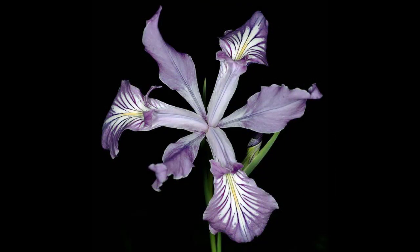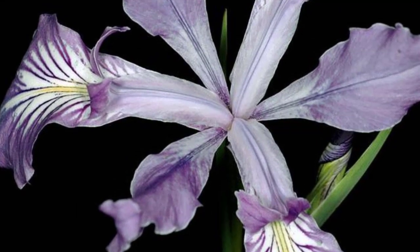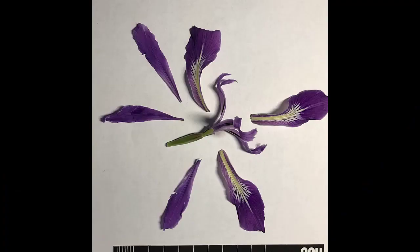Looking at the flower, though, the question is, where are the styles? Where are the anthers? Well, this flower does a very good job of hiding those. As we zoom in, we can see that the sepals, the outermost whorl, are larger and more colorful than the petals, which are narrow and upright. Here you can more easily see the relative size, shape, and coloration of the sepals on the right and the petals on the left.